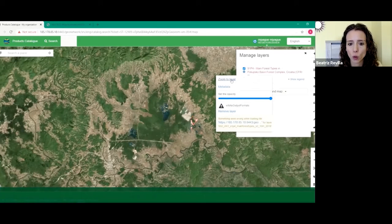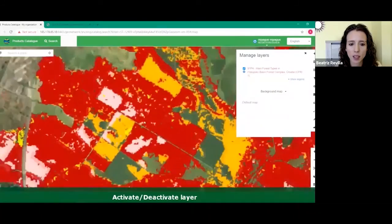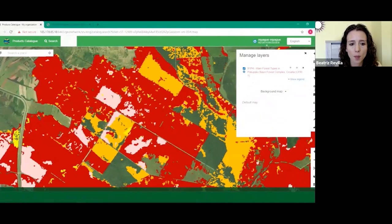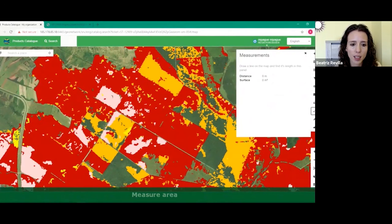So what you need to do is to zoom to the layer. In this case, you go straight into this area, which is in Croatia. And then you can see the data sets, as well as the background information for reference. You can see the legend, where in this case is the main forest type present.